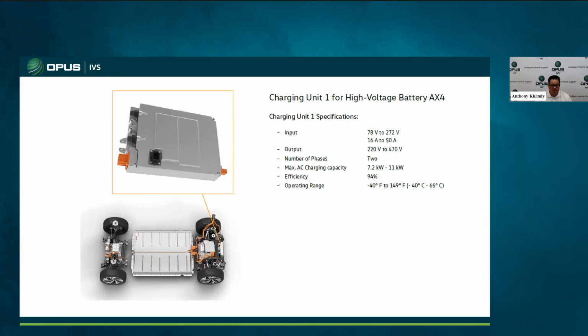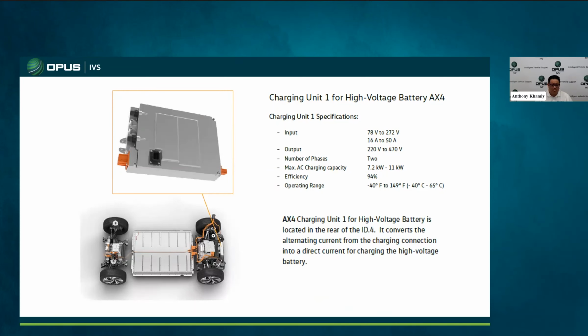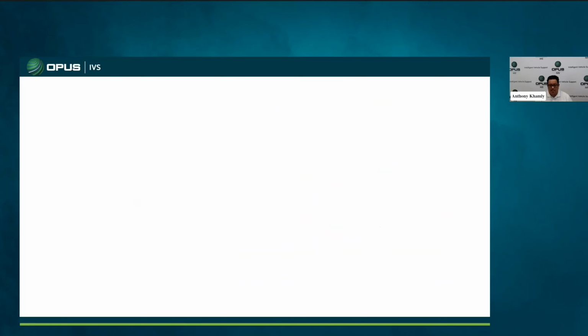This unit here, we have seen some issues. In a later webinar or class, we can get into this a little bit more, but we're just going to be going over the components on this system. The charging unit converts alternating current from the charging connection to direct current for the high voltage battery.